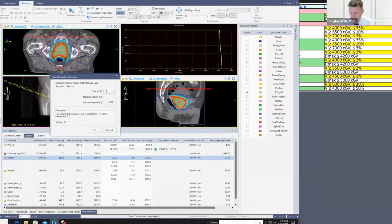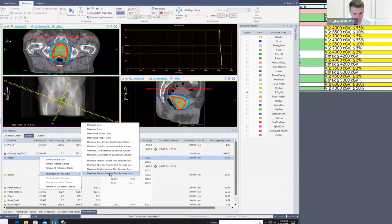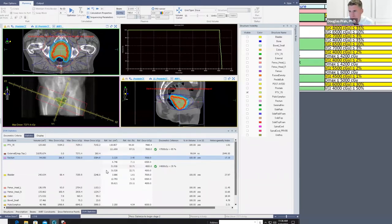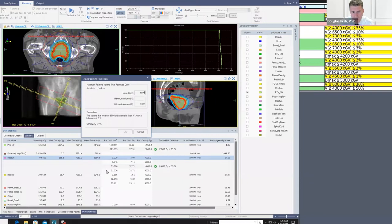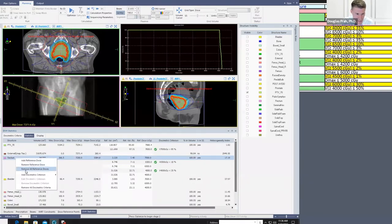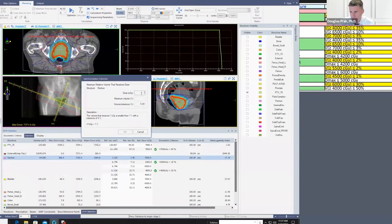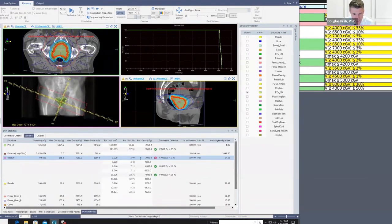So we're going to put in 4,035%. Okay, we'll just add all these in really quick. This will be maximum. So 6,500, 10%. This is where it's helpful to use the templates, because the templates will actually store these. So if your physician is planning cases similarly every time, it's a great way to work on this.